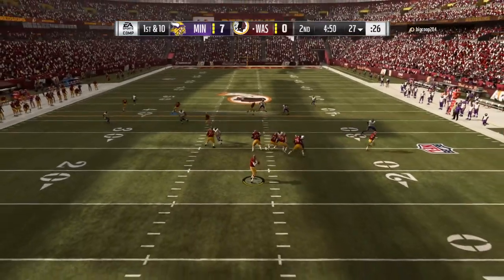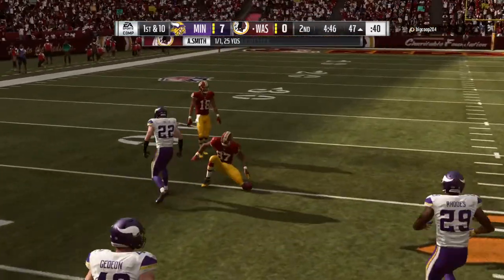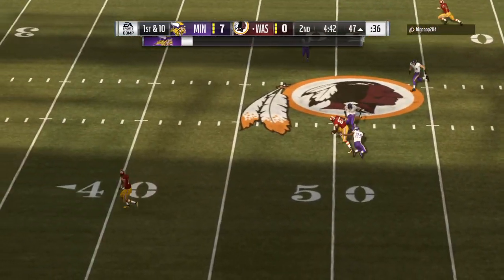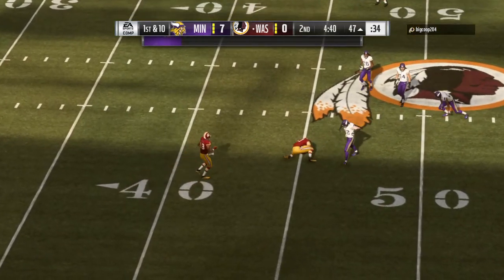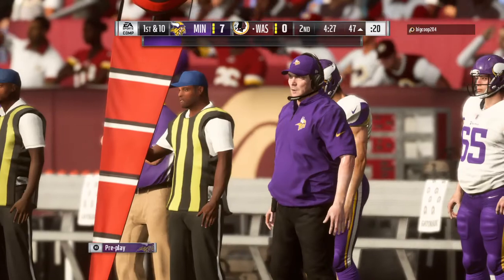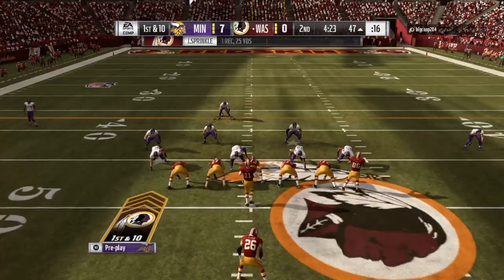On 1st and 10, Smith. Left side, it's complete. And he'll be taken down, but not before he gets into enemy territory. A really nice gain of 25 yards. From Viking territory now, they'll come up 1st and 10 at the 47.